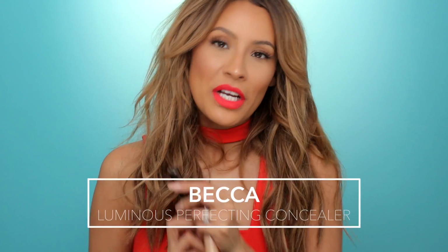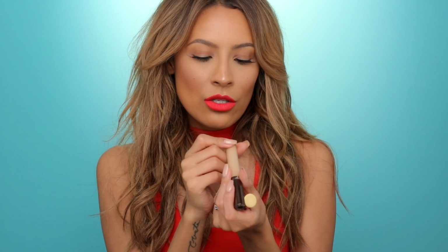Now we're gonna move on to concealers, and I've been using these and kind of talking about one of these a lot. This is the BECCA Luminous Perfecting Concealer. I always want to say Luminous Silk because I'm used to saying that for my foundation. I've been using the shade Medium, and I love this concealer so much because it's so natural. I could literally put this over my breakouts, my under eyes, and have no other makeup, and it looks like I'm wearing nothing. It kind of just looks like you have perfect skin.